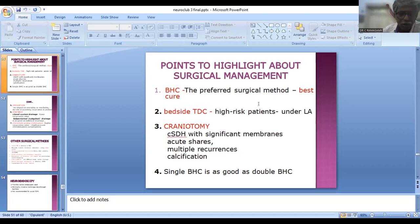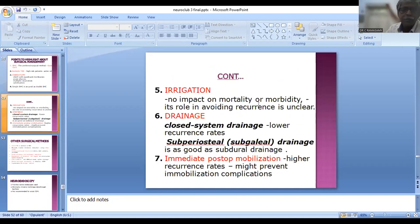There are many controversies, such as whether to go for a single burr hole or double burr hole, or whether to irrigate or not. Regarding irrigation, it may not have any impact on morbidity and mortality. It is unclear. The next question is whether to use drainage or not, and if so, what kind of drainage, a closed system drainage or subgaleal drainage. And when to start mobilization: we think immediate postoperative mobilization may increase the recurrence rate, but we may need to consider the complications of immobilization also.